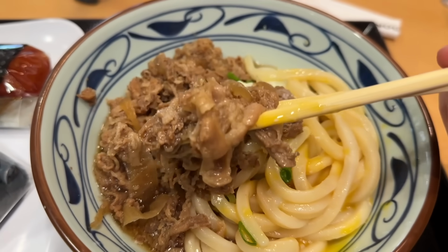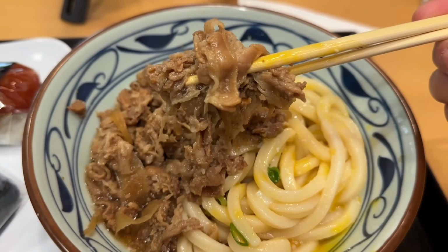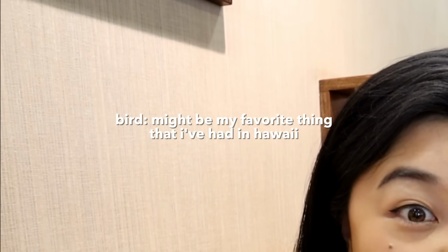The beef just falls apart in your mouth. It's so tender. It has this savory umami-ness to it, but also a sweetness too. You guys, this is worth the hype. How did you like it? Might be my favorite thing that I've had in Hawaii. Your favorite? Bird's favorite.